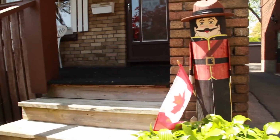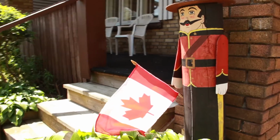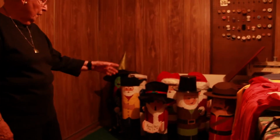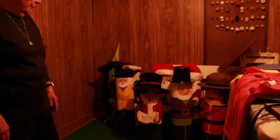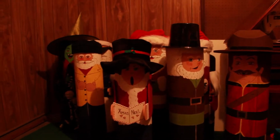The Mountie's good for Canada Day. I did one for a friend of mine out in Scarborough, and she put it out the front. And I must have sold five of them. People in the area saw it and wanted one, so it's a good one for Canada Day.